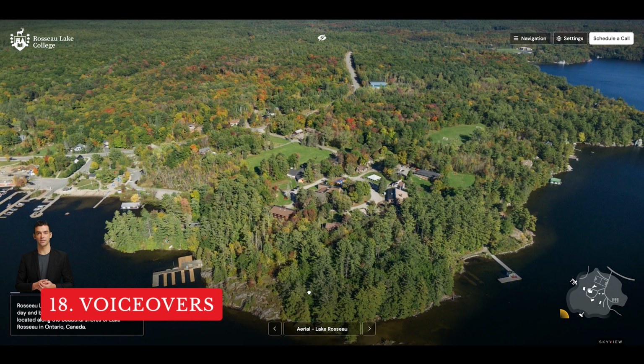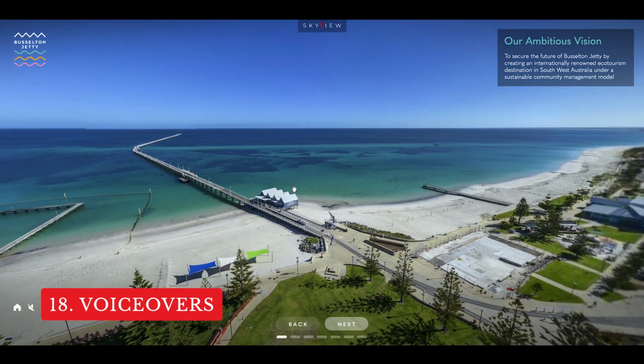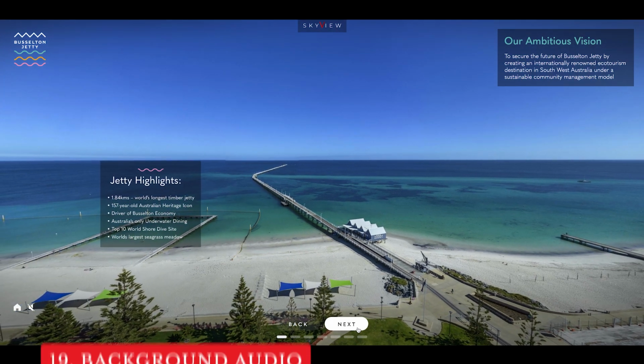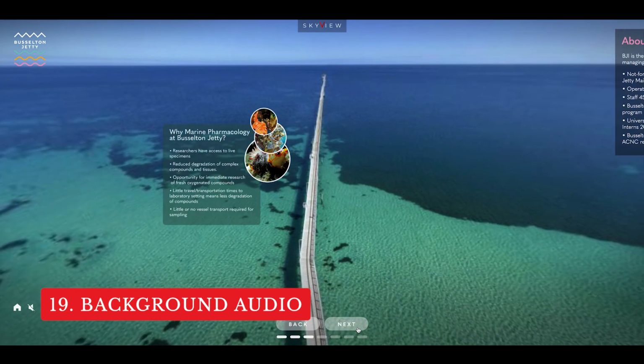We have professionally recorded voiceover narrations to guide you, and if you thought that was immersive, we add background audio like music and ambient noise to experience every dimension of your world. And the sound design can be precisely integrated into specific aspects of your tour, allowing you to have full control of your audience experience in your space.